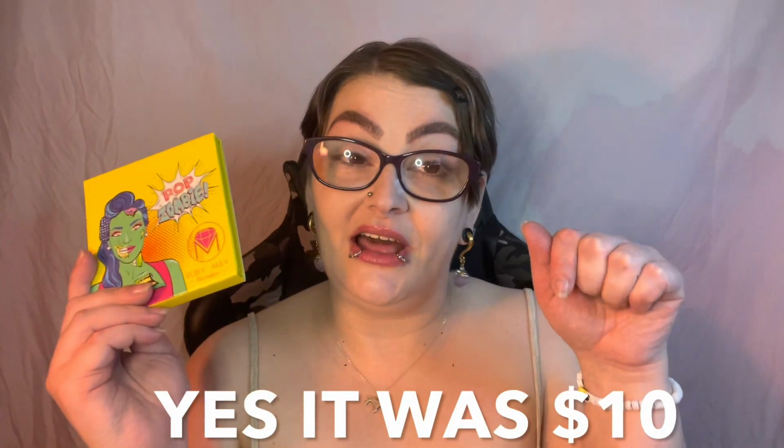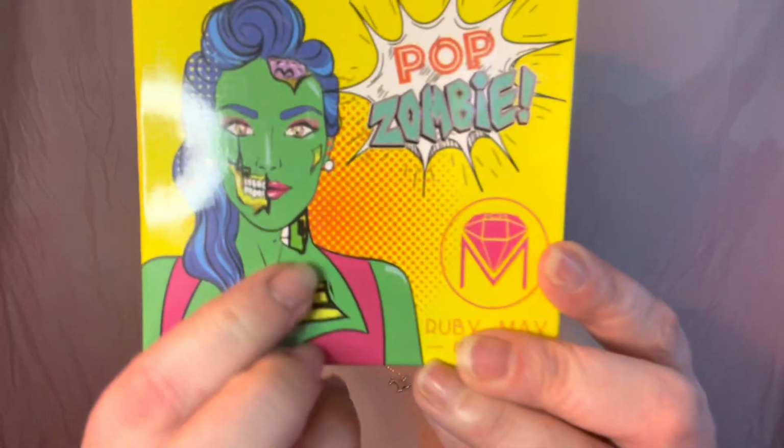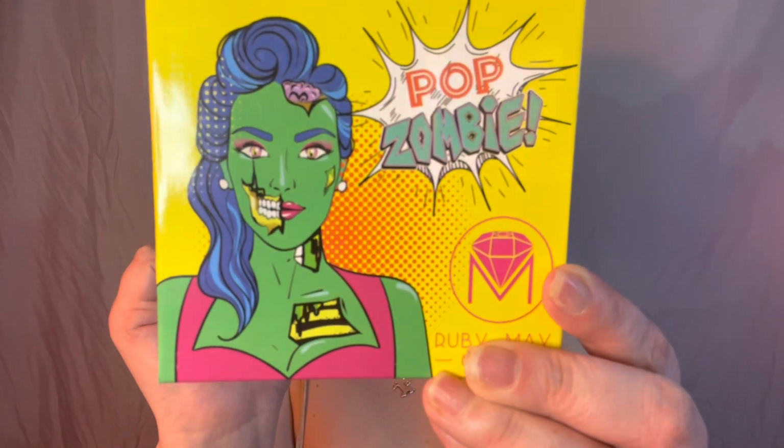If it's wrong, I'll put it down there. But I know I paid $10 for this. It might even have been $5 for a $30 palette. $25 to $30, I know it's one of those two. So I will put the correct amount down there. But look how beautiful the packaging is. I never keep sleeves. Look at her. She is bringing a look while being a zombie, isn't she?